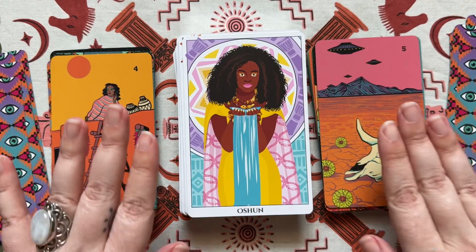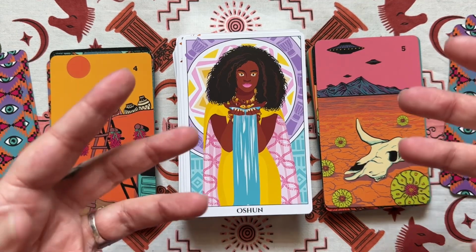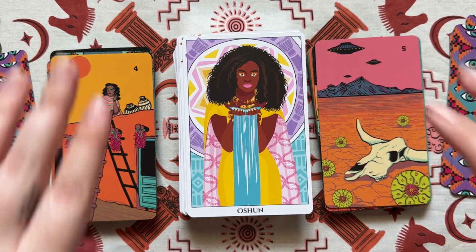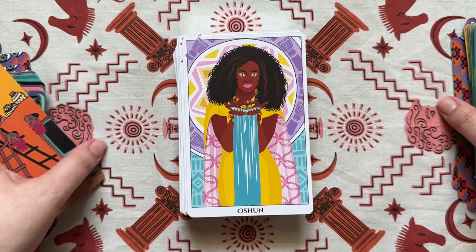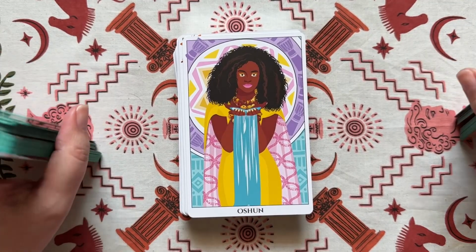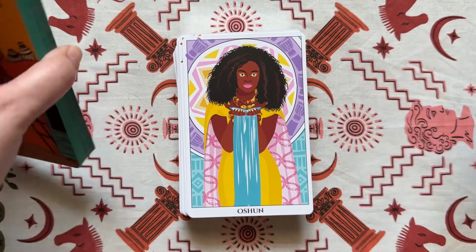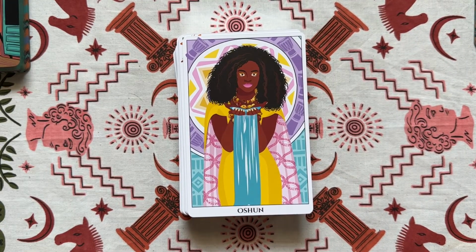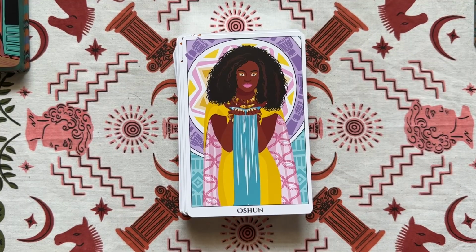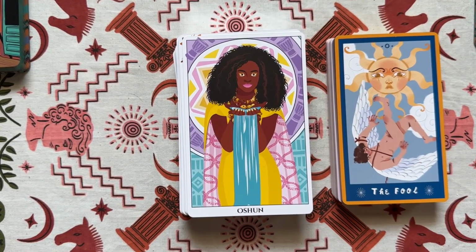You know what though? I don't think the vibe of Desert Illuminations is goddess energy. So I'm gonna stop there because I just don't think a goddess deck is gonna be what we pair with Desert Illuminations. It's just not it. However, I feel like this is very goddess energy.